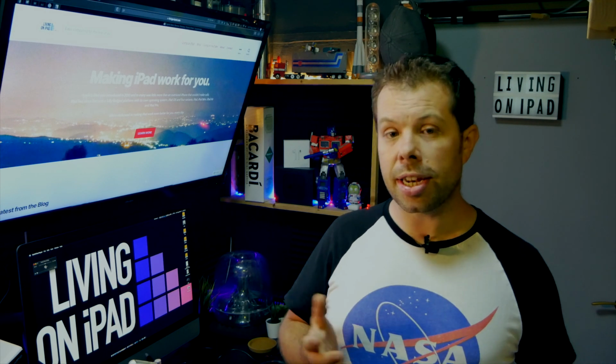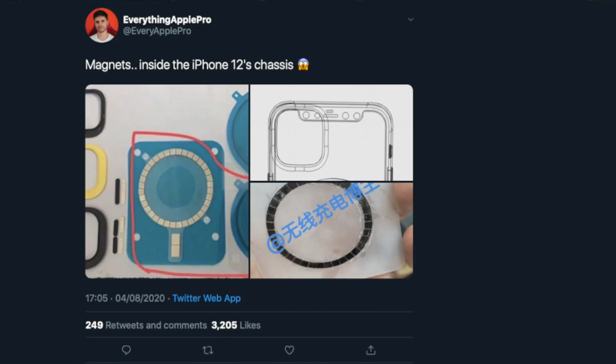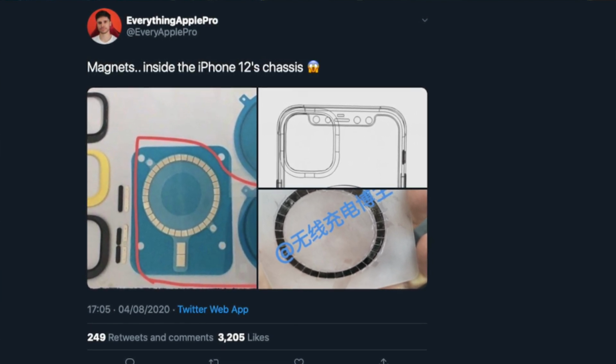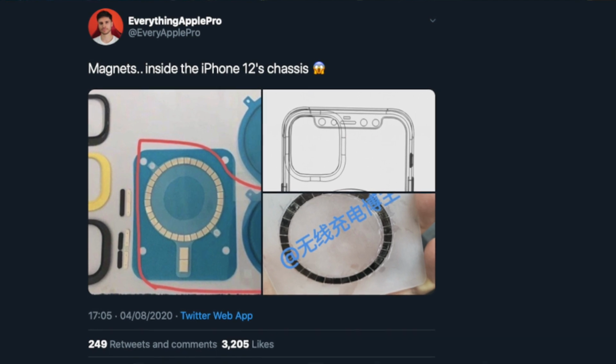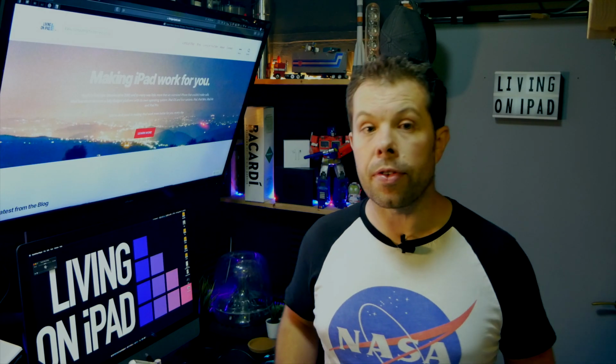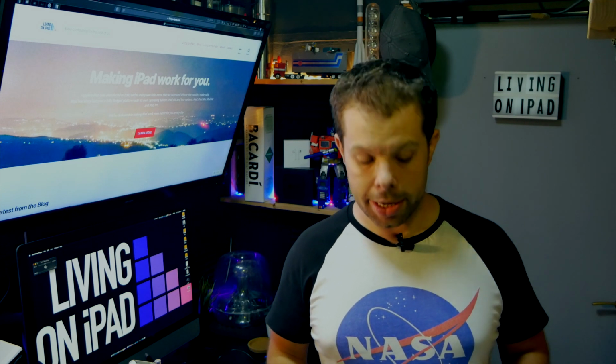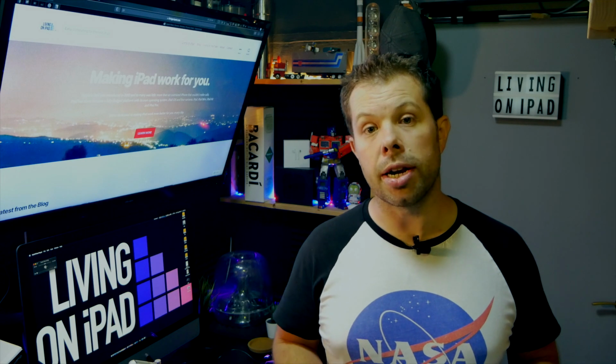And also we've seen leaks for a magnet ring in the back of the iPhone, which may well be to help locate it on a charging base. That would be a really cool idea, especially if you could just toss your iPhone under there and it pops itself into the right place to charge wirelessly. But imagine you could even keep your AirPods under there. That could be your regular wireless charger.